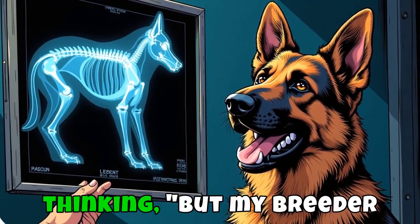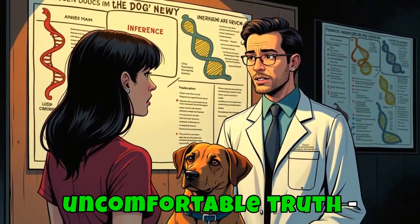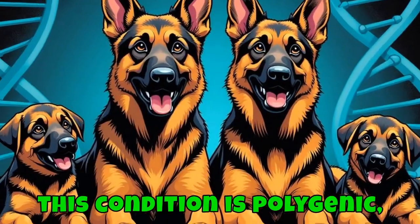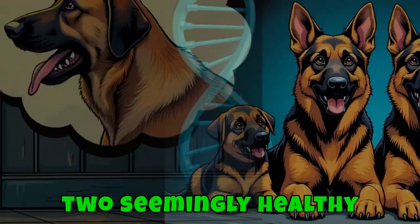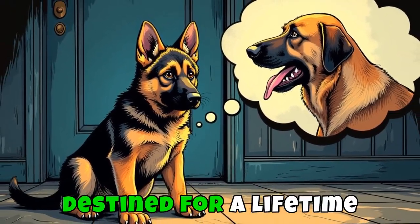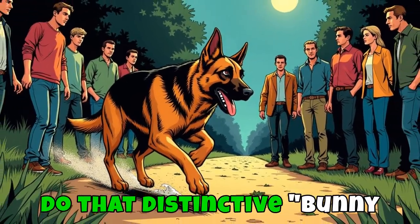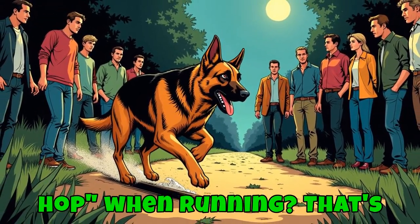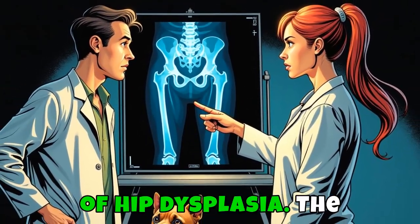You might be thinking, but my breeder said their lines are healthy. Here's the uncomfortable truth. This condition is polygenic, meaning multiple genes contribute to it. Even two seemingly healthy parents can produce puppies destined for a lifetime of pain. Have you ever seen a German Shepherd do that distinctive bunny hop when running? That's not cute. It's often the first visible sign of hip dysplasia.